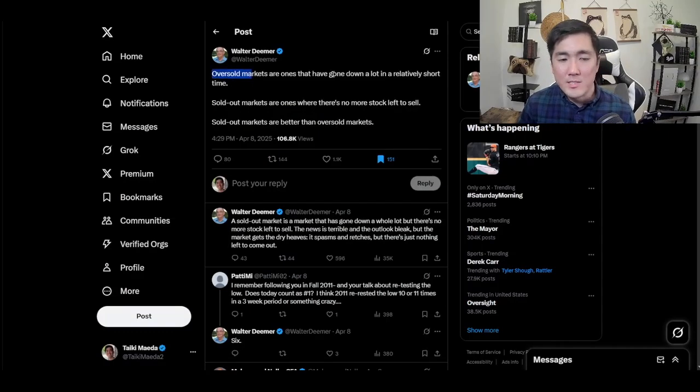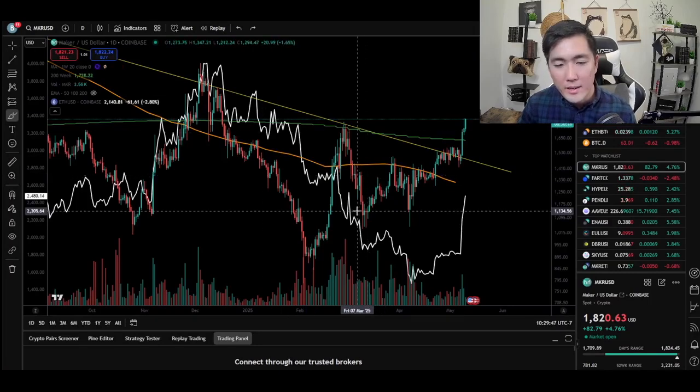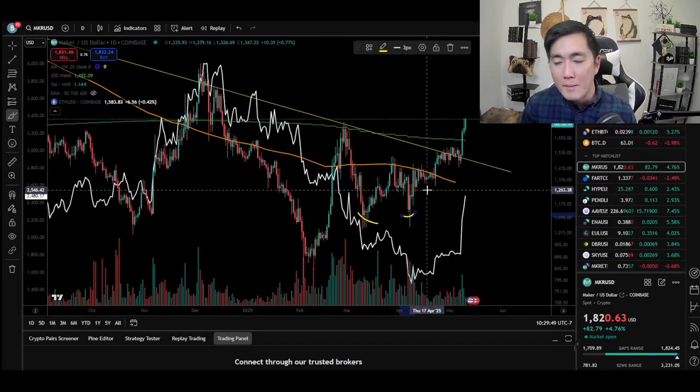Just because something is oversold doesn't mean that it's going to go up, right? There's probably a good reason why something like Ethereum has been oversold for a long time, but I think something like Maker is sold out, right? All the supply has been bought back by the protocol, effectively burned from supply.